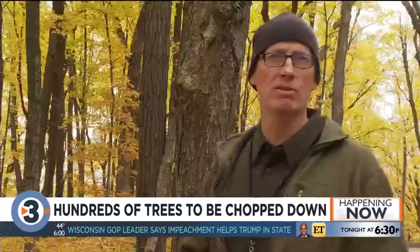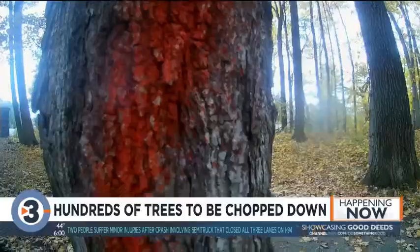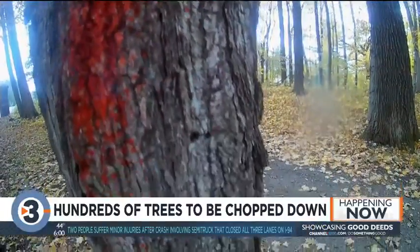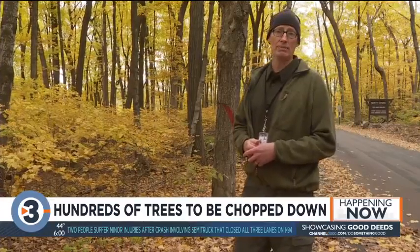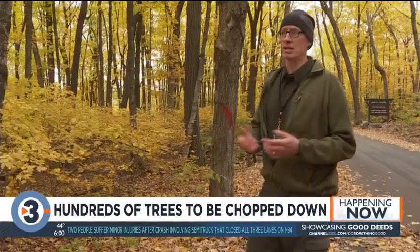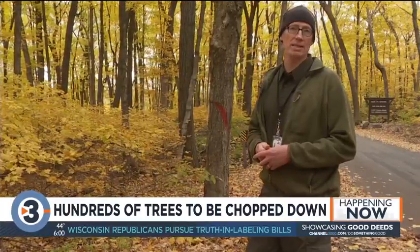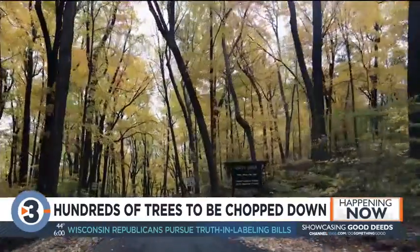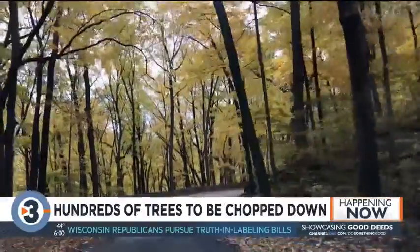According to Park Superintendent Steve Schmelzer, it is. Try to preserve as many of the trees as we can, but inevitably, you're going to have a small percentage of the trees that either die or, as in the case of the emerald ash borer, come up with a disease that kills them. Emerald ash borer has made its way here, infecting hundreds of trees that line the iconic roads into the state park.